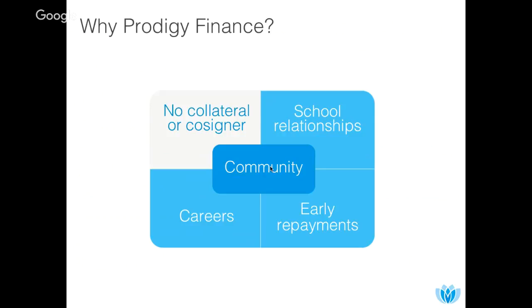We're proud to offer no collateral, no cosigner, school relationships, help for career and career placement, early repayments, and at the core of it is community. So that's a little bit about us.